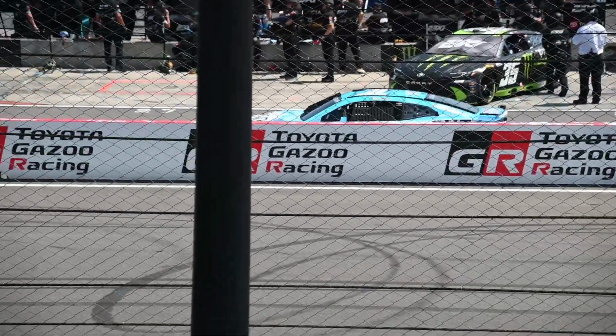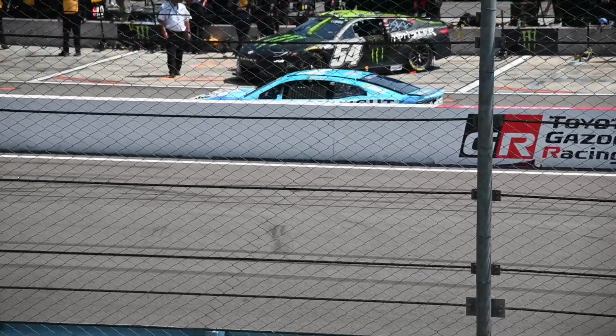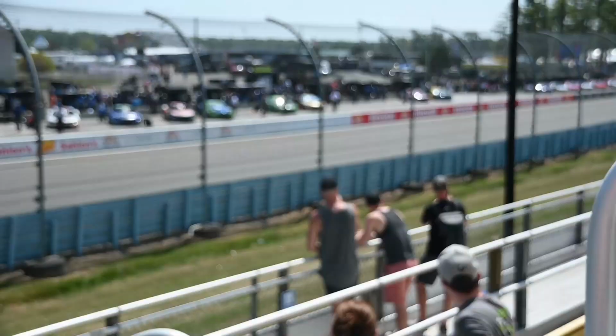Your parents named you after a legendary racer from this area. Yeah, when you think about the Craftsman Truck Series.